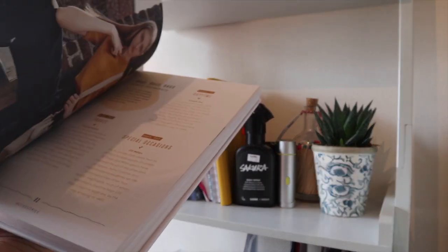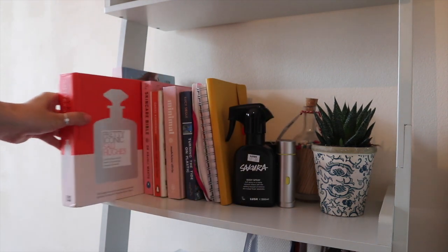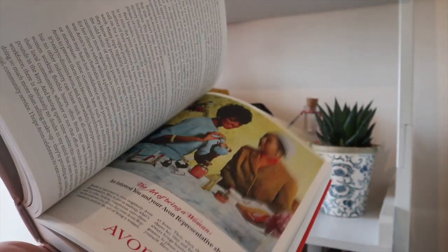I do like to dip in and out of that. It's actually a really lovely book. Then we've got Pretty Iconic by Sally Hughes. It's a book taking a look at lots of different beauty products which really changed the beauty industry. It's actually a really interesting read, so I do flip through that sometimes.